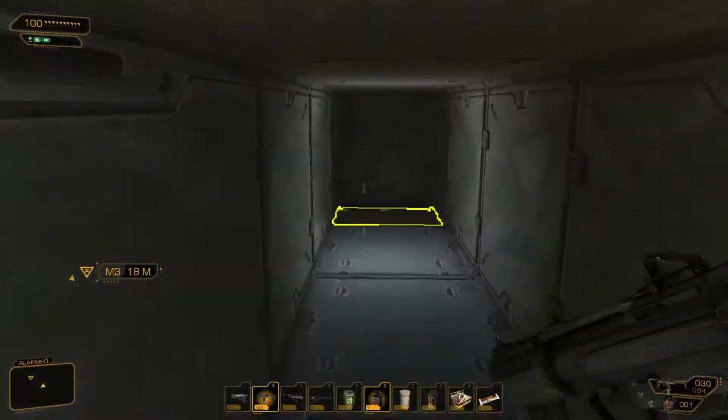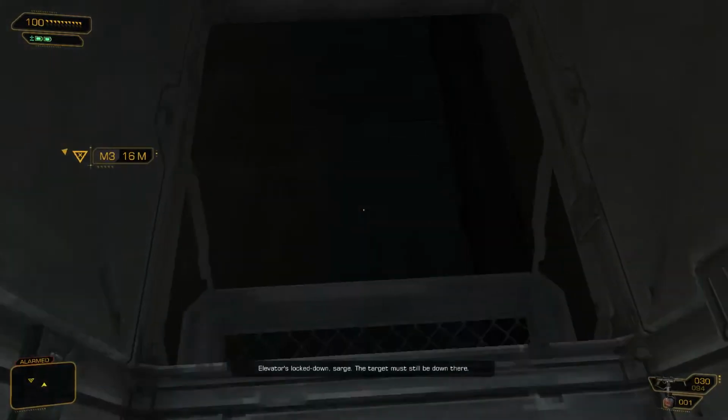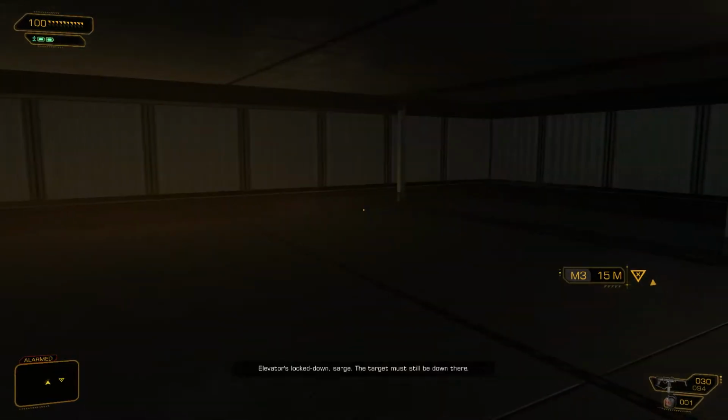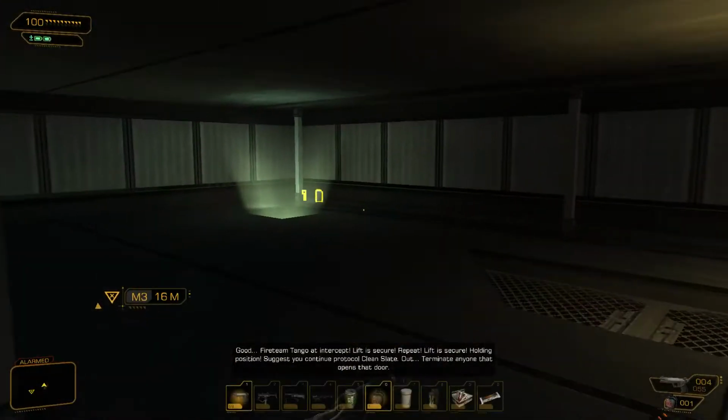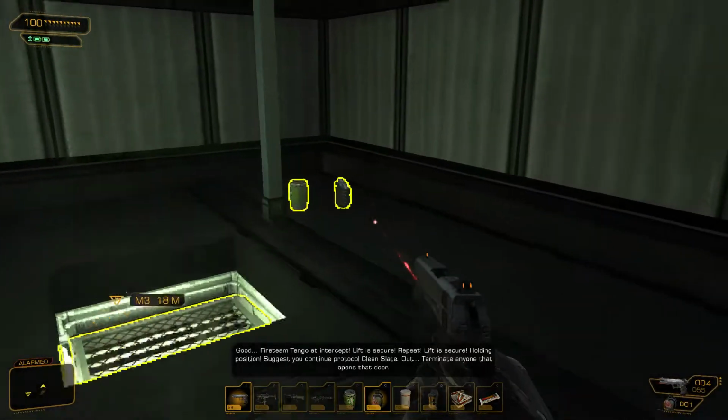We're all good. Elevator is locked down, Sarge. The target must still be down there. Good. Fire team Tango, intercept. Lift the... of course, I must still be in the elevator. Couldn't possibly be anywhere else.